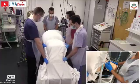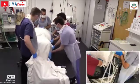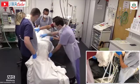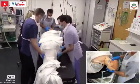So on a count of 3, we slide towards the patient's right. 1, 2, and slide. And ready for roll? We have to move our arms so that we can roll properly. Okay. So 1, 2, and roll. And then 1, 2, and slide.